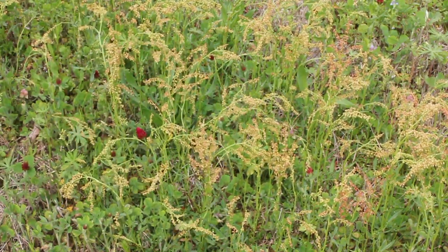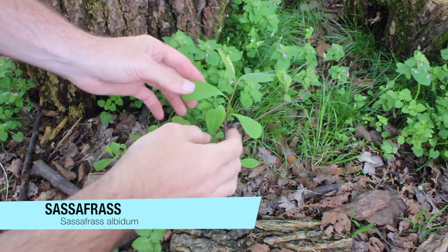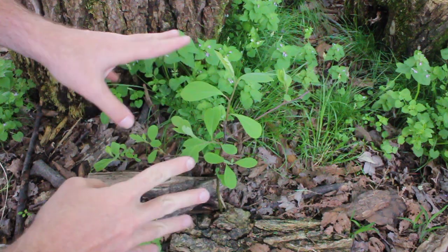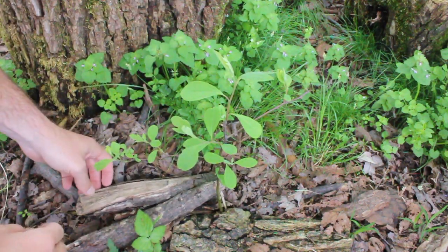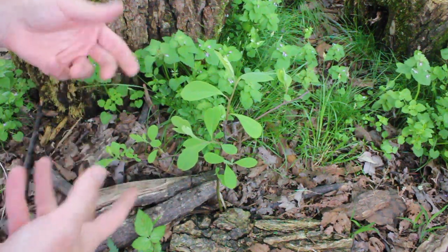Raw or cooked. This is a little volunteer sassafras tree that has come up in my yard. And it's so little that I'm not going to pull the leaves off of it. I'm going to let it grow. I'd love for it to grow here. But sassafras is used for spicing things up.